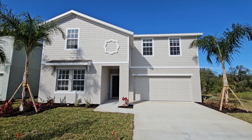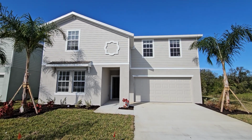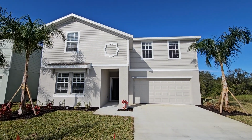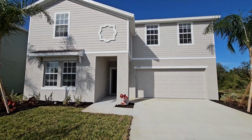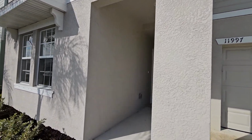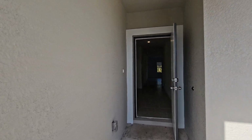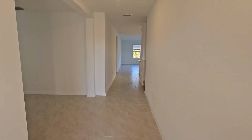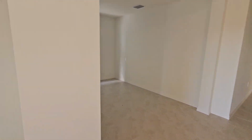Hey folks, Roberto Lee here with Pinnacle Property, and today we're doing a model walkthrough tour of the Trenton floor plan. This is part of the executive line of homes that you're going to find at many of Lennar's Southwest Florida communities. The Trenton here is a 6-bedroom, 3-bath home, over 3,300 square foot with a loft and 2-car garage. Let's walk in here, take a look.